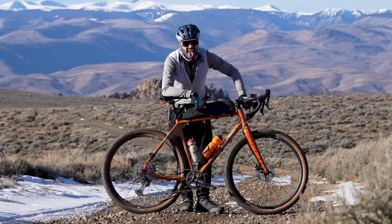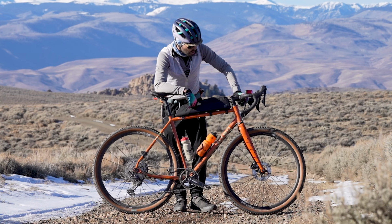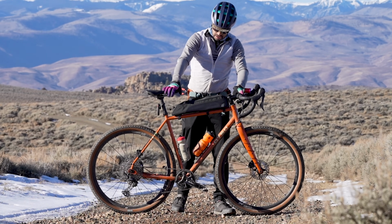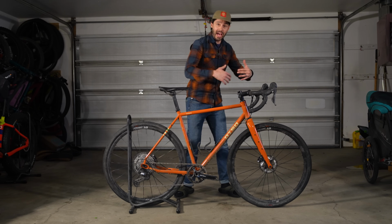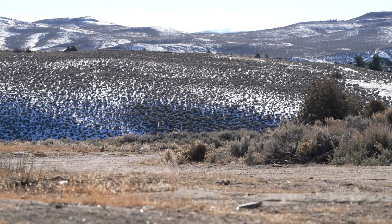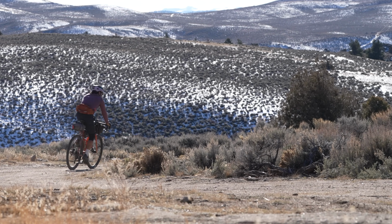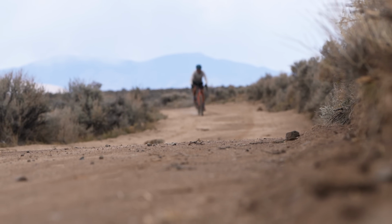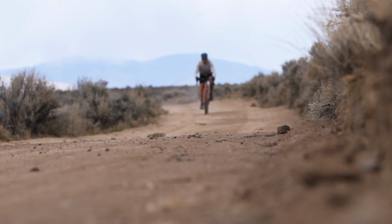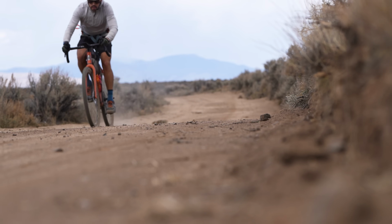But I'd say it's a sacrifice I would take for added frame triangle space. So the 383 millimeter reach didn't actually seem too long on paper, but then paired with the 80 millimeter stem, I actually found myself more hunched over than I usually do on bikes that I test for this channel. I considered switching to a shorter stem or even just flipping the -7 to the +7, but I ended up just wanting to embrace the fit, and I was able to adapt pretty quickly to this reach.